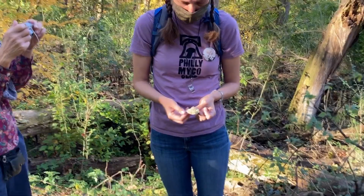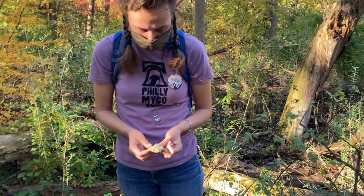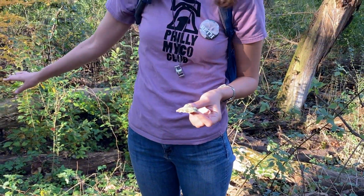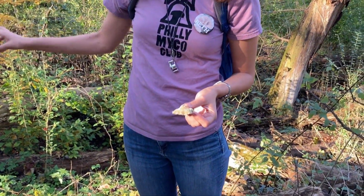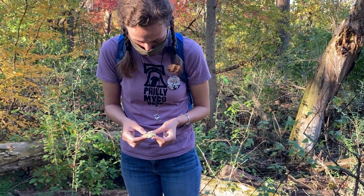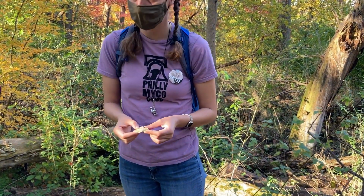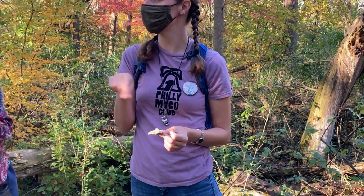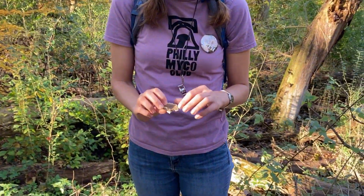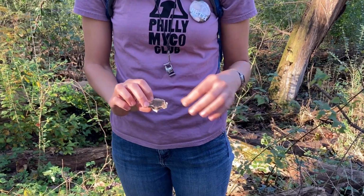Shape's the same as turkey tail, but it does not have as many colors. It's often just green or gray, and the green is usually algae more so than anything else, but I do think it has some of its own green on it. And its name again? Cerrena unicolor, with a C, C-E-R-R. And then the underside is kind of gray, and it actually has this sort of mazy, toothed look.